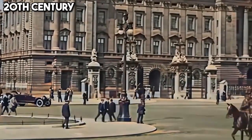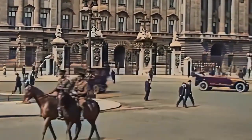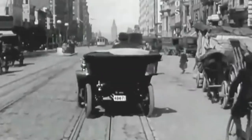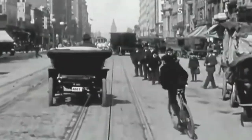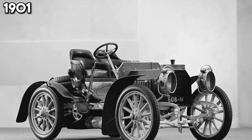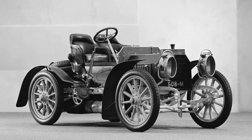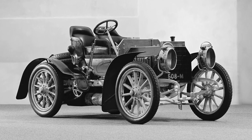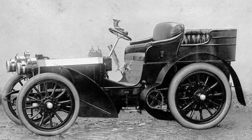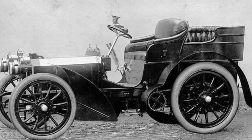As we cruise into the early 20th century, the automotive world accelerates into an era of mass mobility and innovation. This period marks the transition from luxury novelties to essential tools of everyday life, defining the modern landscape of personal transportation. In 1901, the Mercedes 35 GP roars onto the scene, setting a new standard for what a modern automobile can be. With its powerful engine and innovative design, it's considered by many as the first modern car, paving the way for future automotive advancements.